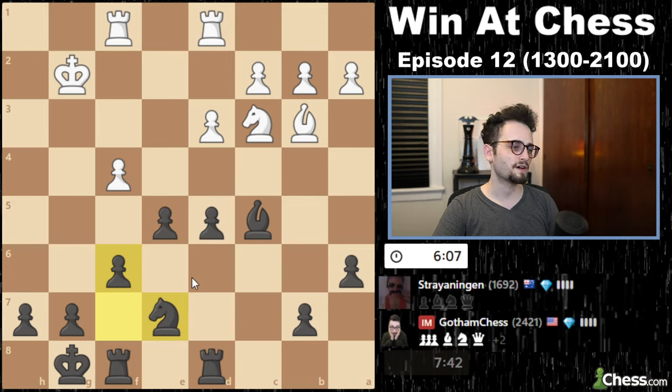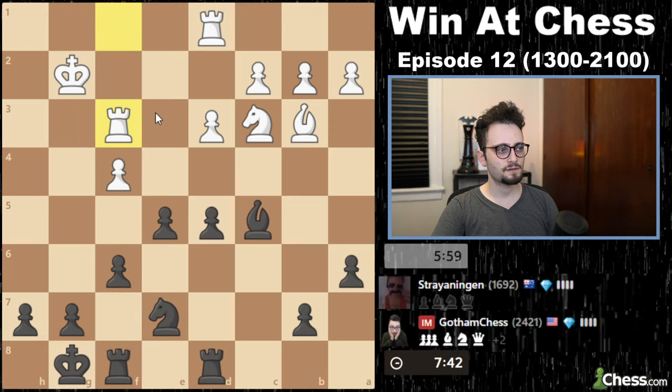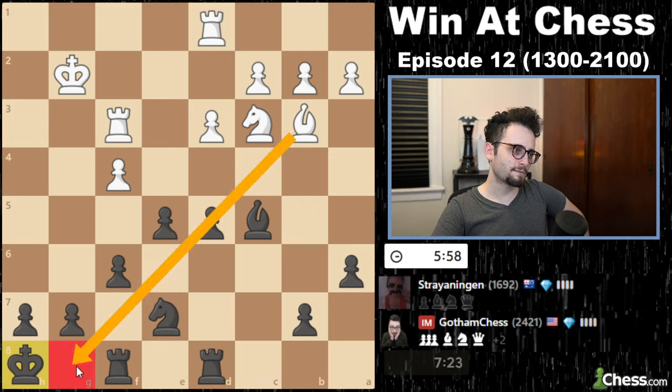Probably taking was also fine, as long as you're not making a horrible mistake. Also, knight f5 in some positions. To go here. This pin is annoying, though, from the bishop. What to do? Man, I really wanna trade the knight. It's very annoying. I think I'm gonna sidestep this pin.